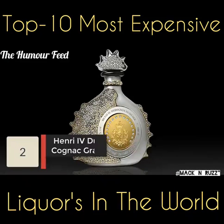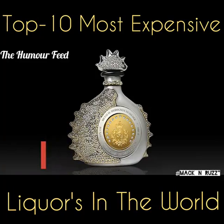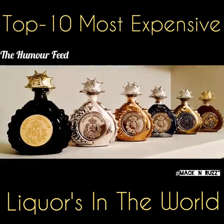Number 2. The Henri IV Dudognon Heritage Cognac Grande Champagne is truly one of a kind both in its contents and packaging. This particular liquor was dubbed the DNA of all cognac, and this is probably because of its 100-year aging process, as well as its first production date of 1776. In addition, its lavish nature is then translated into a bottle that is nothing short of royal.